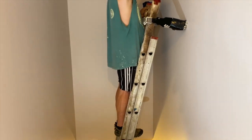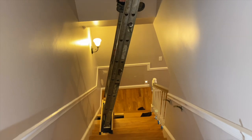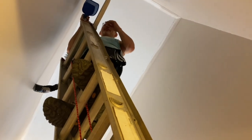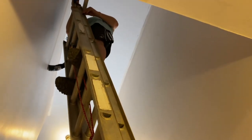Pretty high up there. Man. Pretty scary. Pretty stable though. I'm up here, aren't I? You are way up there. Look up my skirt now.